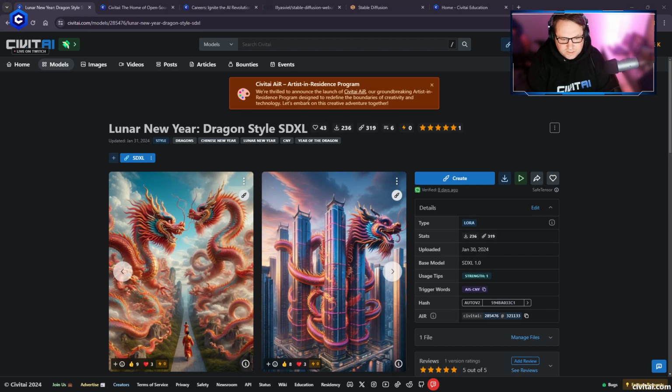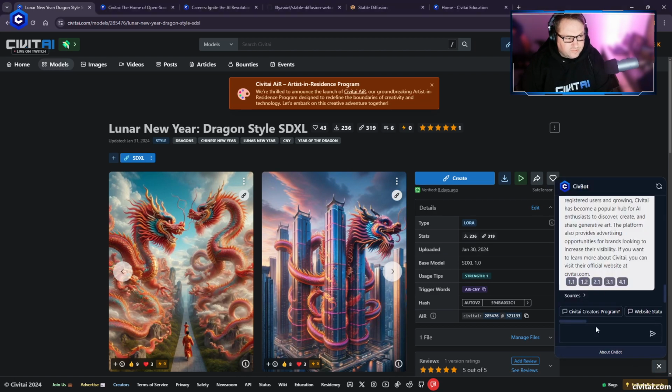Let's see. I've got one more change that we just talked about today. Surprise! Civitai doesn't have an LLM chatbot. I mean, technically we do, but we have talked about this. So Civbot is an LLM chatbot.